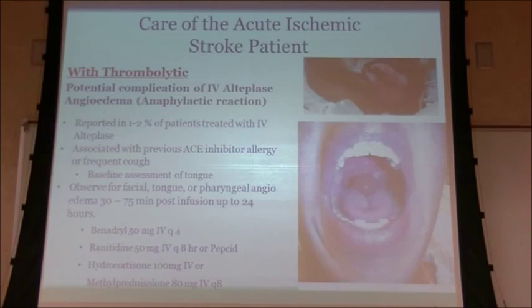The other reaction or potential complication for alteplase is angioedema. It actually occurs in less than 5%. They're saying 1-2%. Again, it depends on the literature that you read. This is most common with patients that are on ACE inhibitors. However, that's not always the case. Think about an ACE inhibitor. They generally have that allergic reaction, they'll have that frequent cough. So part of your assessment is to look at these patients' mouths. We're checking for bleeding. We want to see if there's any type of swelling that's going on.